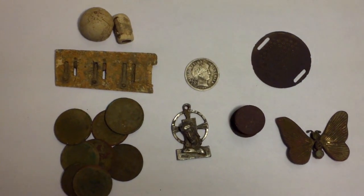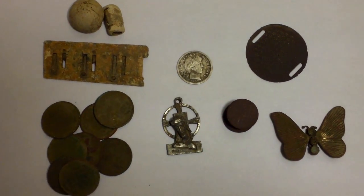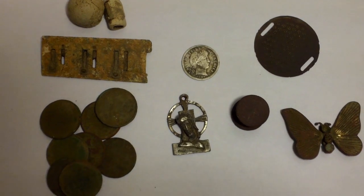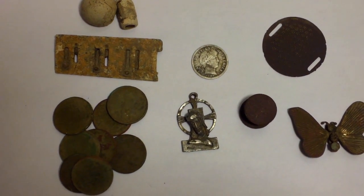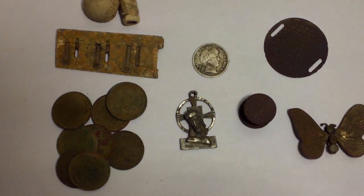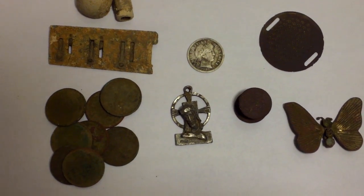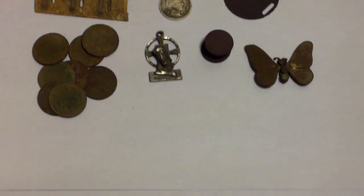Okay guys, got all my finds cleaned up, and I didn't have a really big day for silver. I ended up getting one silver dime, a 1907 Barber, and 8 wheat pennies, a couple bullets, a harmonica reed, a little Jesus pendant, and a couple other little odds and ends there. And Dad really put a whooping on me today. I'll show you what he found.